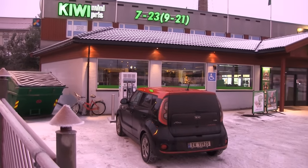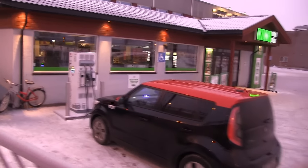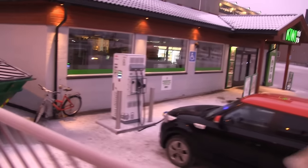Okay, yet another kiwi, this time in Elverum. I had to juice up there for maybe 25 more minutes, because my next stop will be Nebbenes. Yes, and now this is Elverum, downtown Elverum. You know, usually when I go to the supercharger in Elverum, it's a little bit outside of the city.